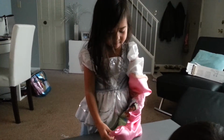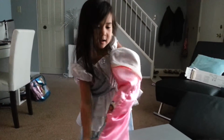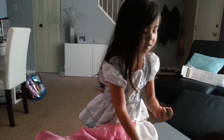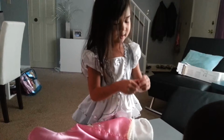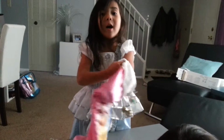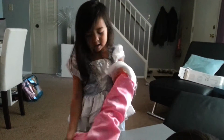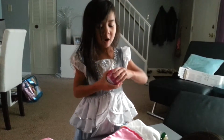Oh, Anna, you got more. I got Anna. Wow, we got a lot this time. We got a Lego piece. We got Hans from the movie. Pascal from Rapunzel. And another troll. And as I said, the last thing is the hardest, okay? We got a ball! Okay, this will be super hard to open.